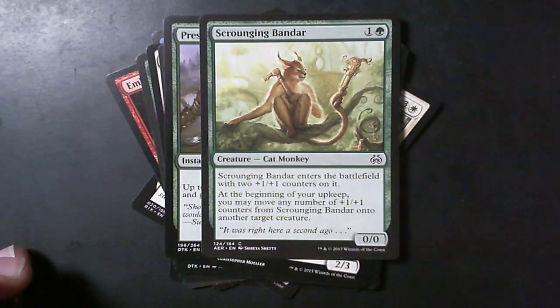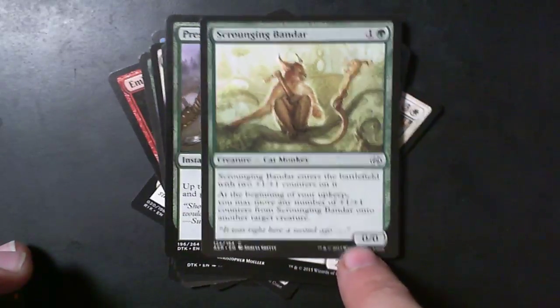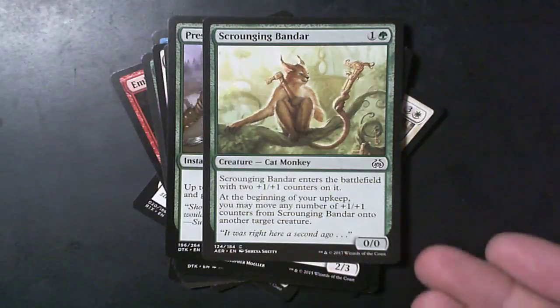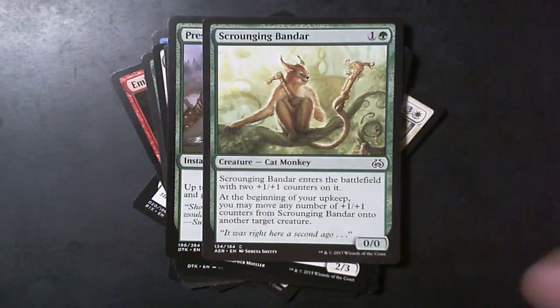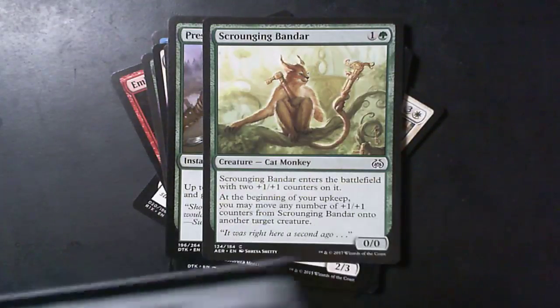Wait, if it has no health... Okay, so it's not like Hearthstone rules, where if it has zero health, it doesn't even stay on the field.